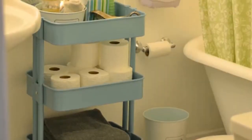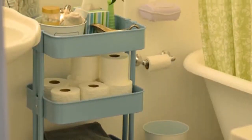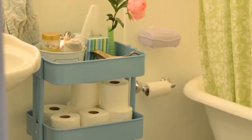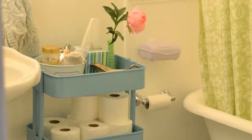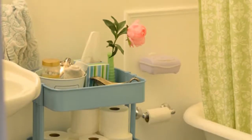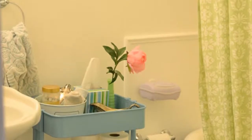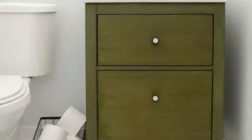Number 5. Keep essentials within reach. The Raskog cart is without a doubt the most flexible IKEA item. It's useful in seriously every room. And in the bathroom, it's the most convenient way to make sure toilet paper and tissues are only an arm's length away.